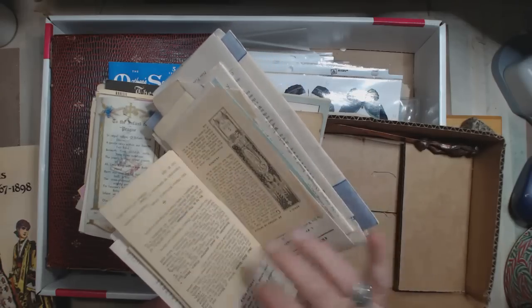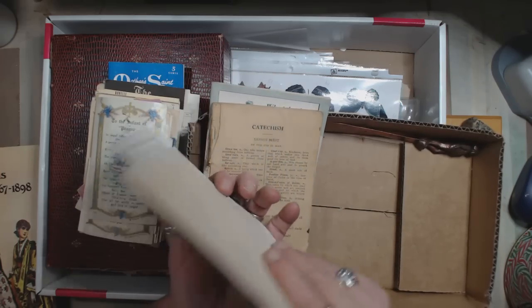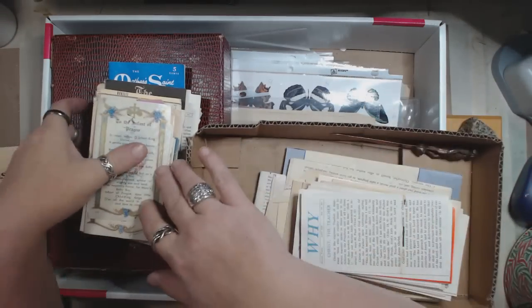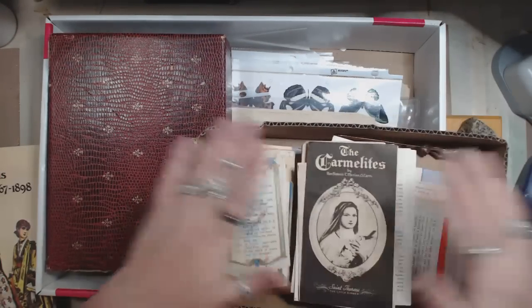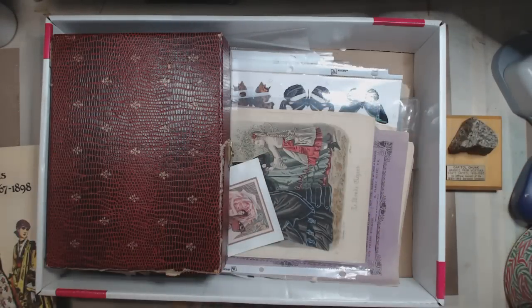It's beautiful. I just feel like it was really important to somebody at some point, and I try not to be disrespectful to people's religious beliefs and that kind of stuff. I wouldn't destroy a Bible or something like that. Not that it's destroying it, but basically tearing it apart and using it in a junk journal, I don't think I would do that. But anyways, so that was in there.